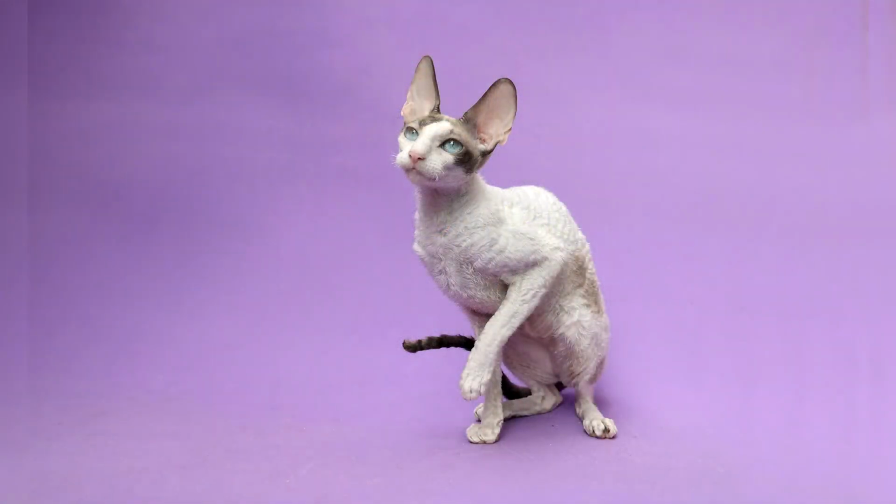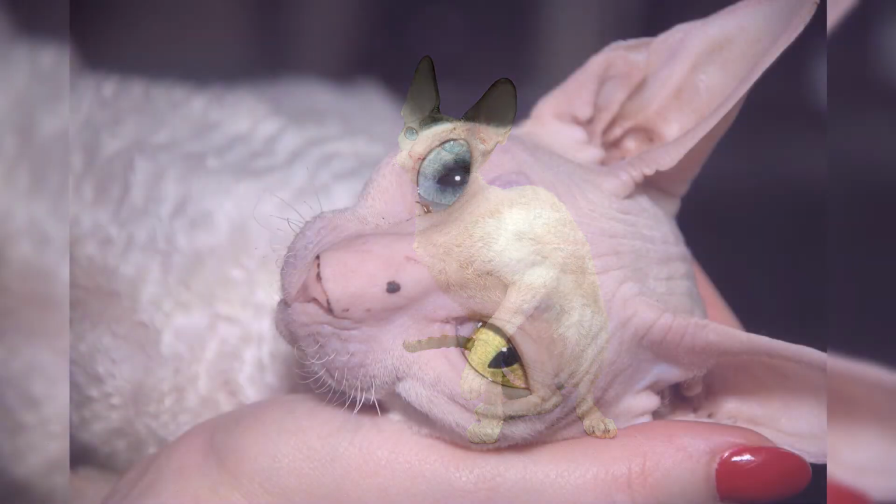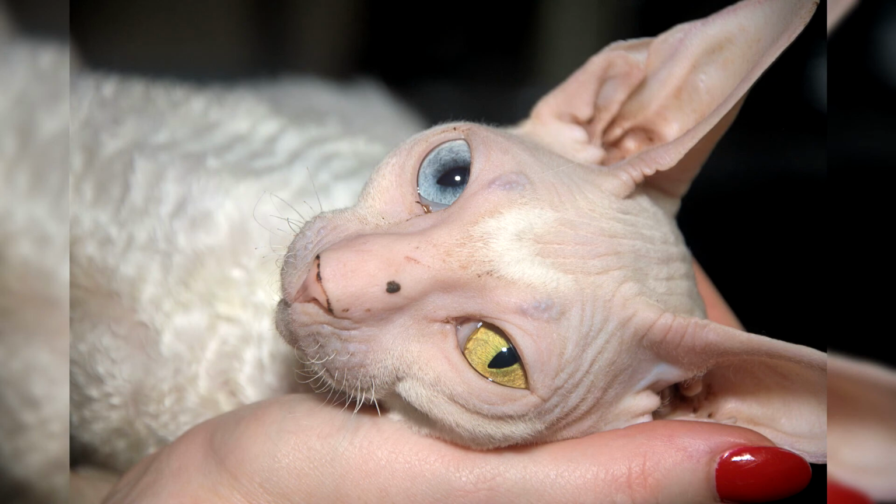Oral care is also necessary. Once a month, you should brush your pet's teeth with a special paste. When doing this, make sweeping movements from the base to the edge of the tooth.